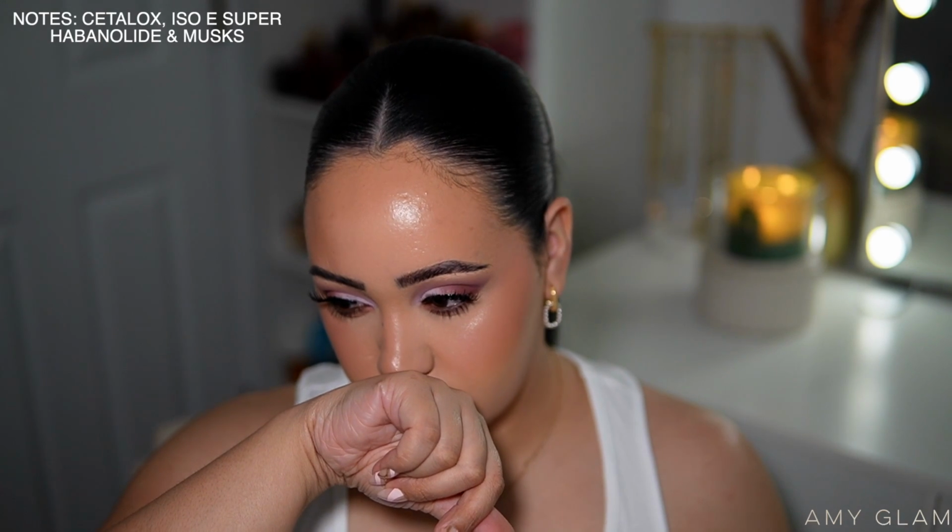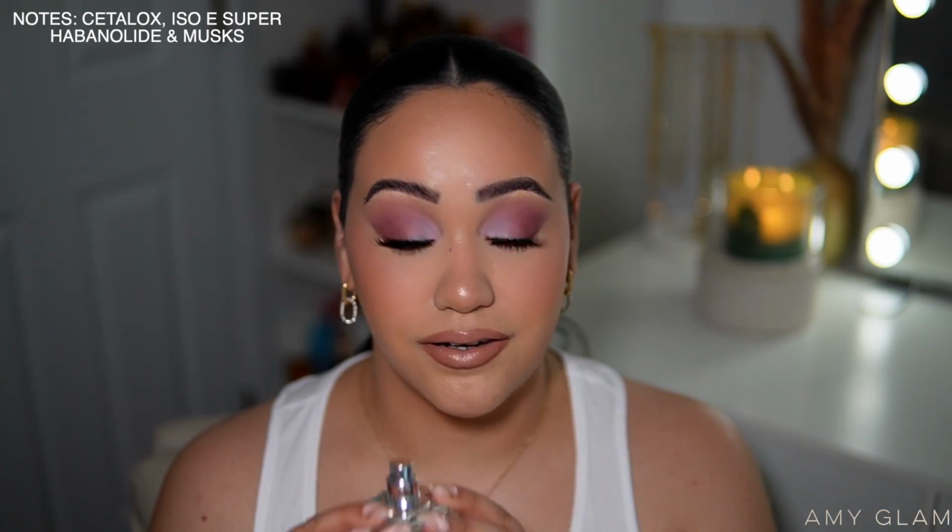So having this is literally like never too much for me, because I will go through those bottles quickly. It's one of those fragrances that I could reach for, and I know it's going to smell good anytime. This smells so much like Juliet Has a Gun Not a Perfume, but there's a little sweetness in here that I am in love with. This is beautiful.